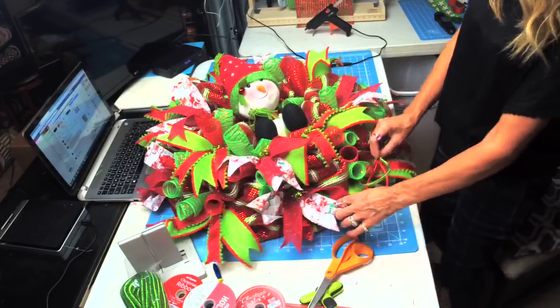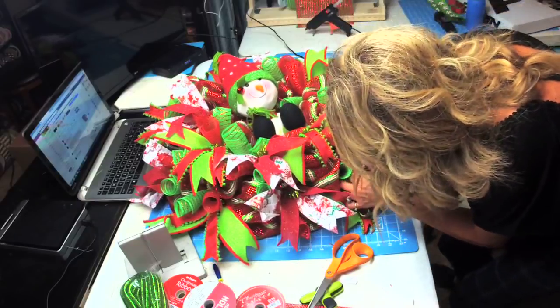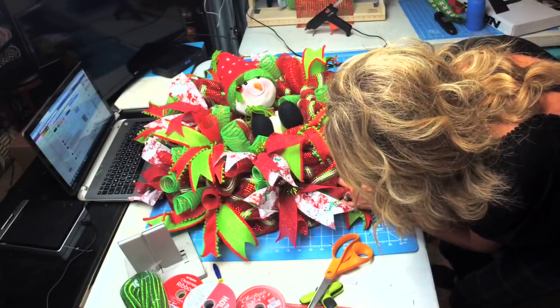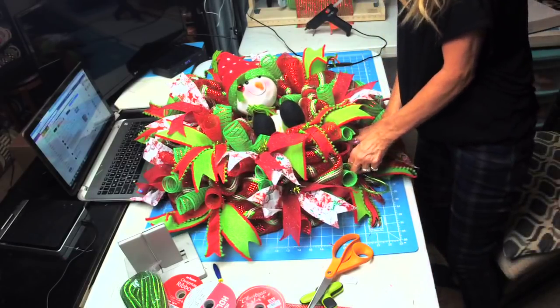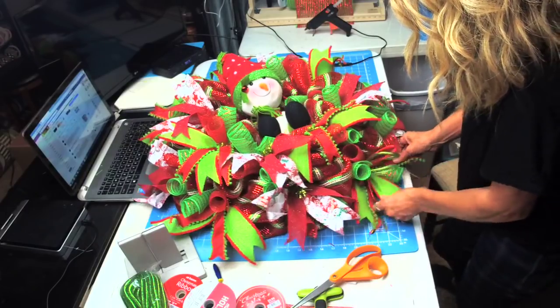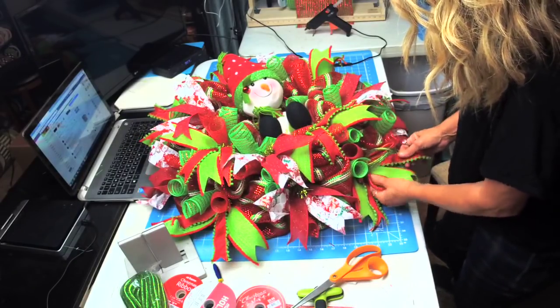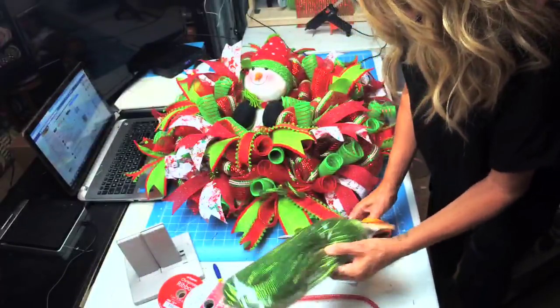Now I'm going to do the ones with the red and the green. Might as well match. I really got to get it in there because I don't have much tie left. Just like that. So we're going to do that all the way around in every other tie.